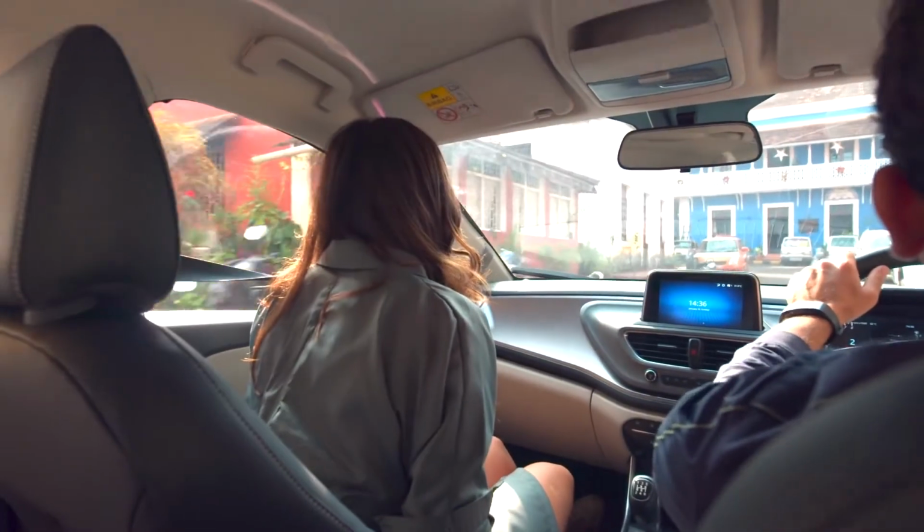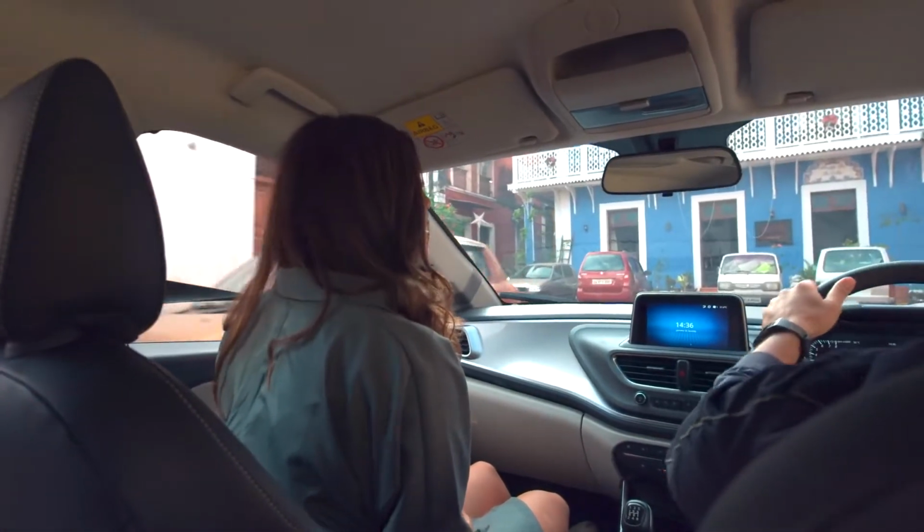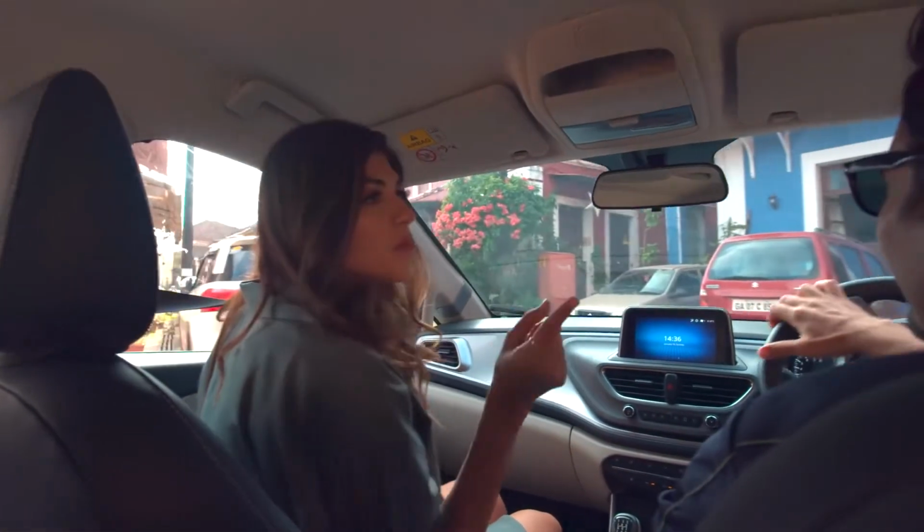Isn't that the same color as our Altroz? No, that's not Harbor Blue. No. It's a bit like the Harbor Blue. But the Harbor Blue is better.